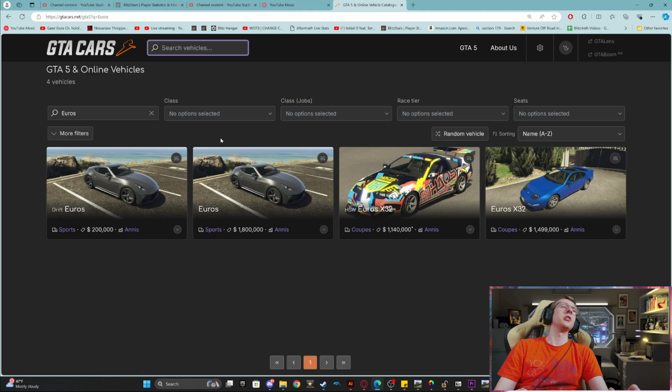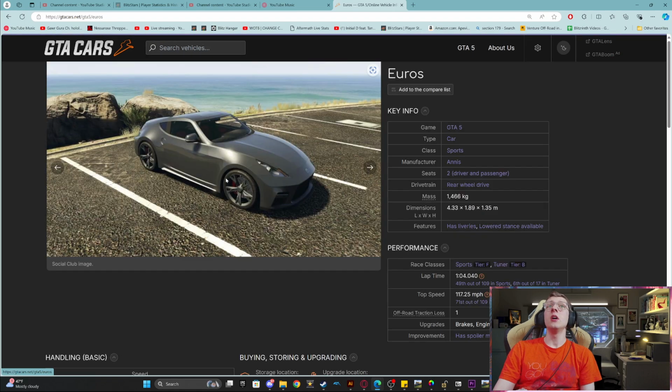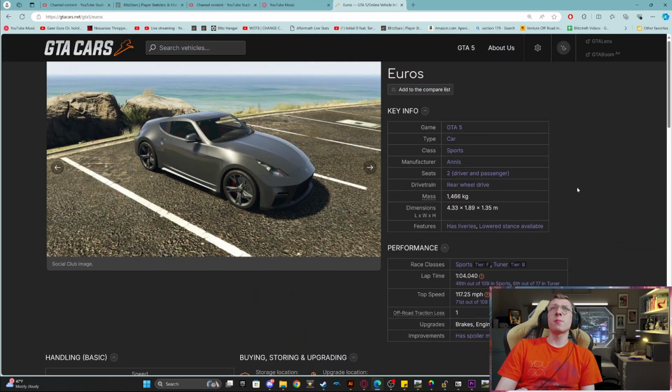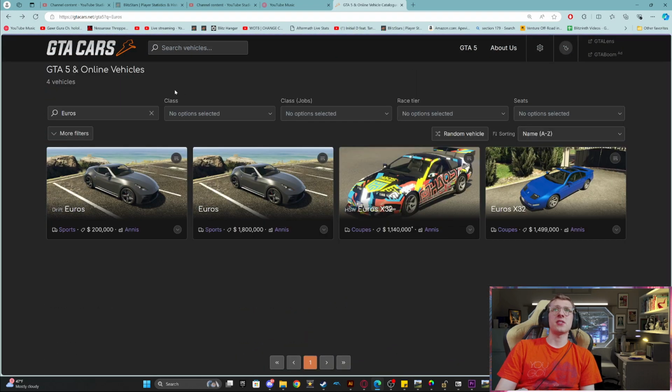We have the Annis Euros, which is a pretty cool vehicle. The Euros achieves a top speed of 117.25 miles per hour, but it's pretty slow, and its lap time is only 49th out of the 109 sports cars. Not very good there. It's pretty expensive at 1.3 million. This week you can get it for 1.26 million if you have the discount, which is based off the 1.8 million dollar price. So with the trade price, it's probably closer to 900-ish thousand, 850,000. It's pretty expensive for a car that's not very impressive in its overall performance.